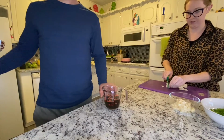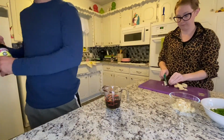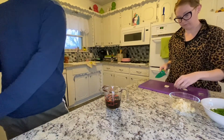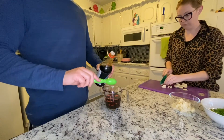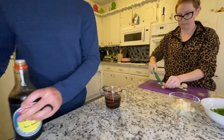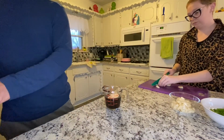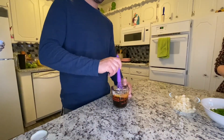So while I'm cutting up the rest of the water chestnuts, Drew's working on the sauce. It's 1/2 cup of hoisin sauce, 2 tablespoons of soy sauce. It's supposed to be 4 teaspoons of garlic, but we ran out of garlic, so we used garlic powder. Don't really know how much, maybe a teaspoon. And we also used about a tablespoon of ground ginger.